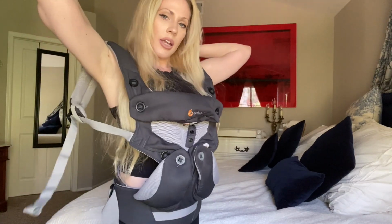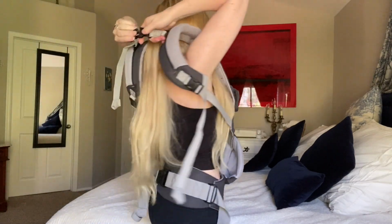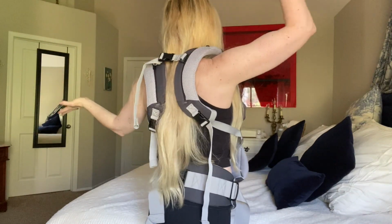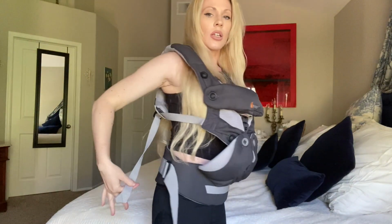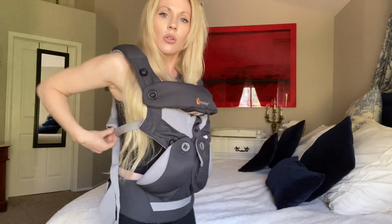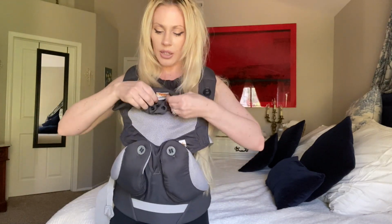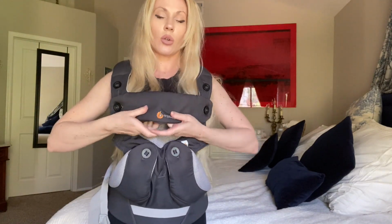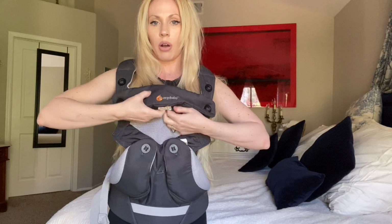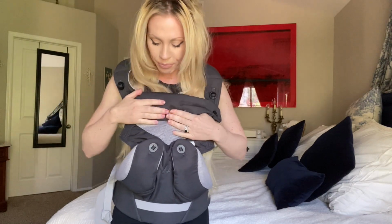It does go on easy. It has an adjustable clasp in the back. And it adjusts easy. You can adjust this easy on the arms as well, the straps, and loosen it easy as well. You could fit a cell phone or keys or something small inside the little zipper that the headpiece fits in. There is no extra pocket in this like the Lillebaby.